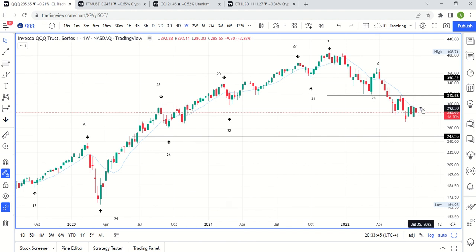We're on week 16. Maybe we get a bottom around week 20. The S&P bottoms around week 24 or 25. So they bottom around the same time, but the cycle is a little bit shorter for the Qs.